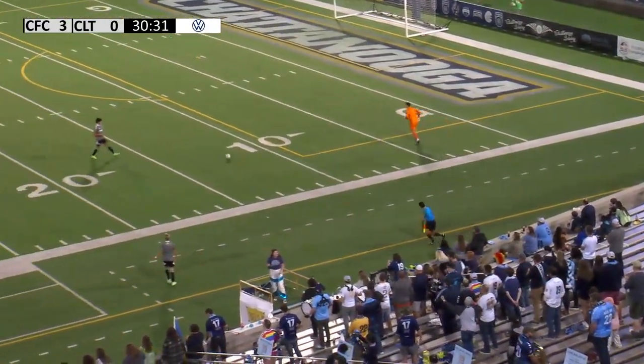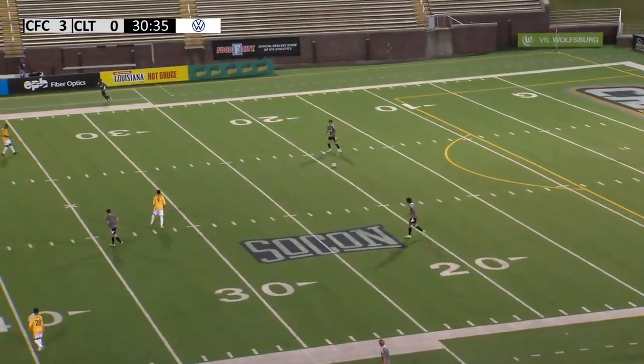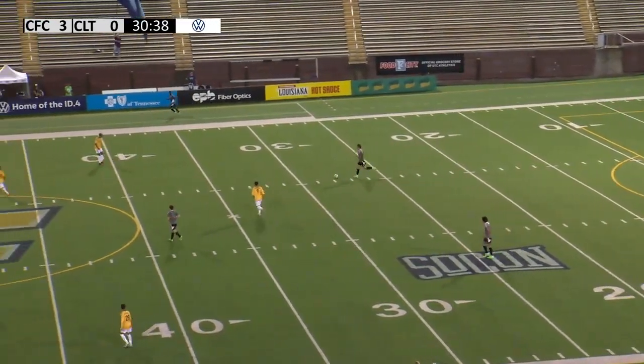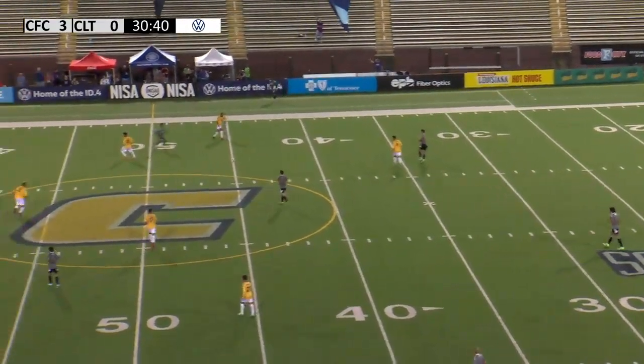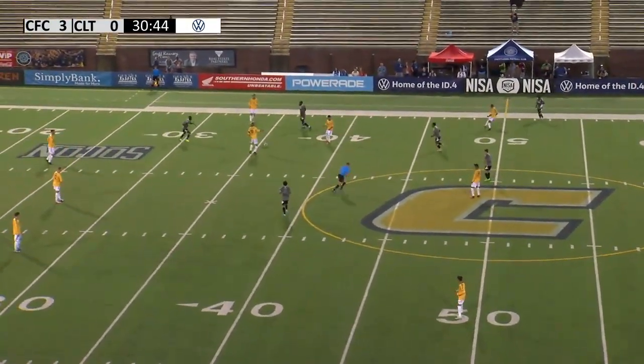So 30 minutes in, Chattanooga 3 up. Good place to be mentally. As I say, it's a friendly, it doesn't mean anything, but it's good for your mental state to be leading. Good turnout here tonight.